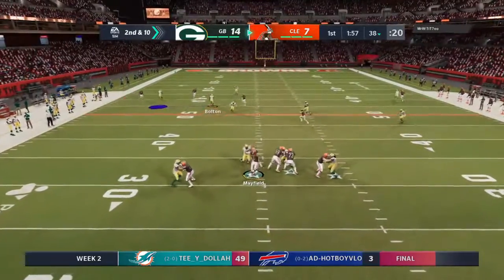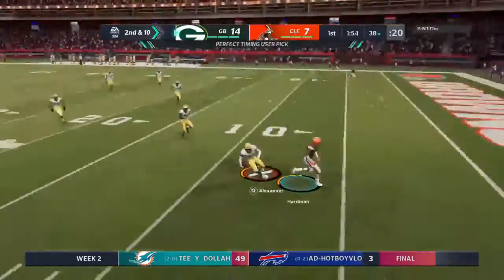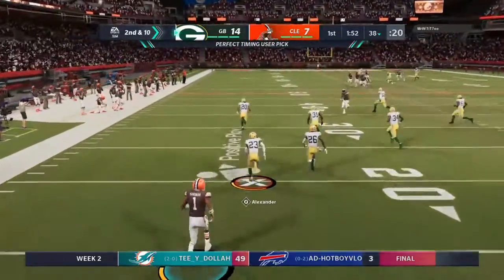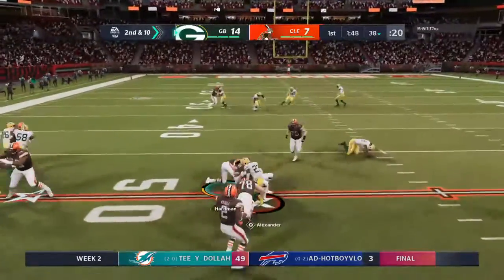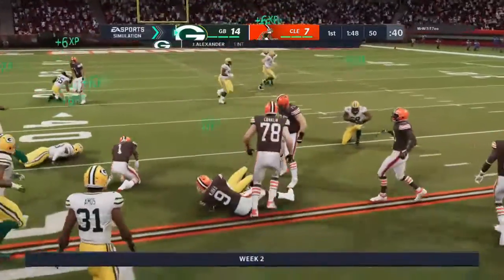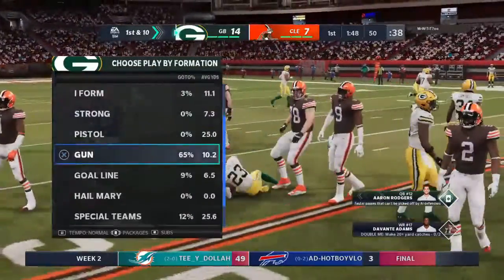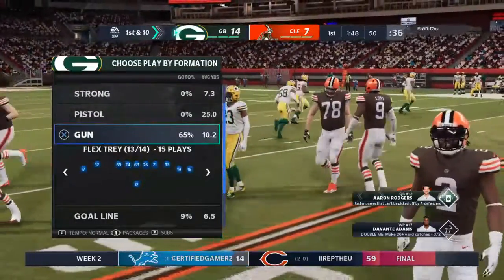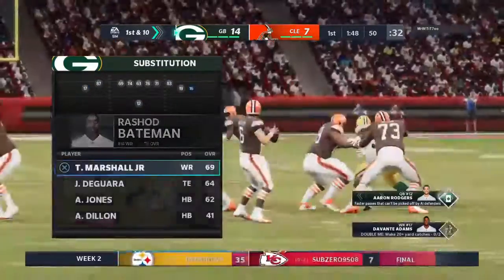From the gun, Mayfield taking a deep shot here for Hardman. This is intercepted. Picked off by Jair Alexander. And he will bring this all the way back out to midfield. What a start defensively. Your offense goes out, gets the touchdown, and then you get the interception. Just perfect.